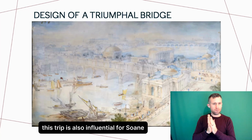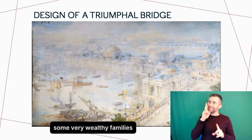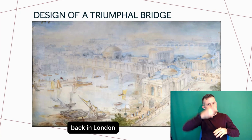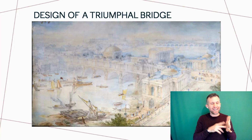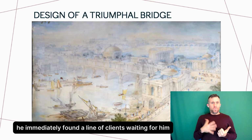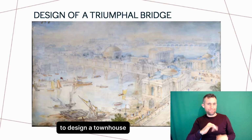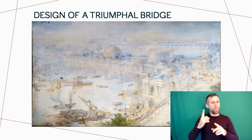This trip was also influential for Soane because he was traveling alongside some very wealthy families who had gone on this grand tour. Back in London, Soane was far too lowborn to be spoken to. However, on the trip, the social lines blurred and he befriended some very influential people. When Soane returned to London to set up his own practice, he immediately found a line of clients waiting for him to design a townhouse, a countryside manor, or in one case, a very extravagant kennel.